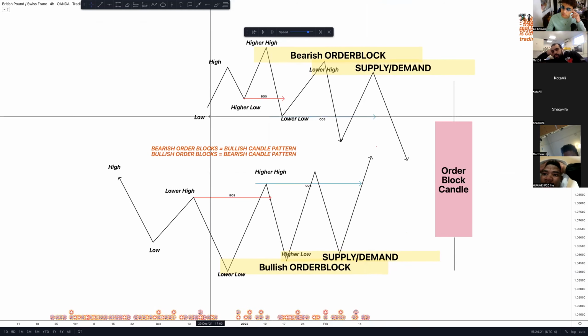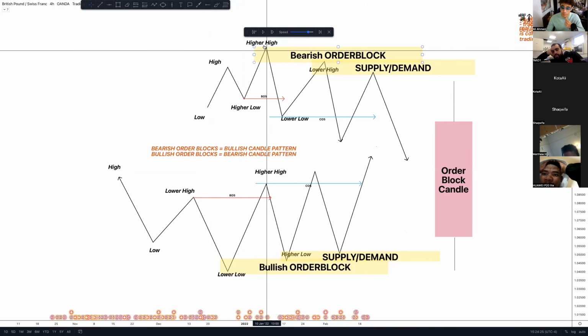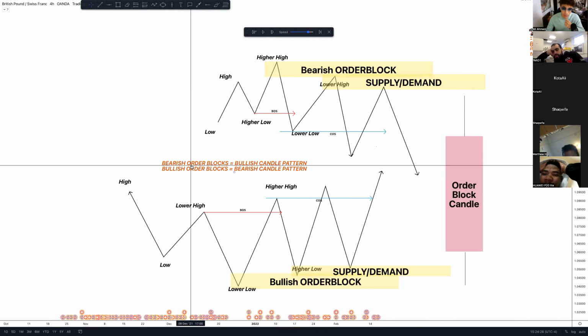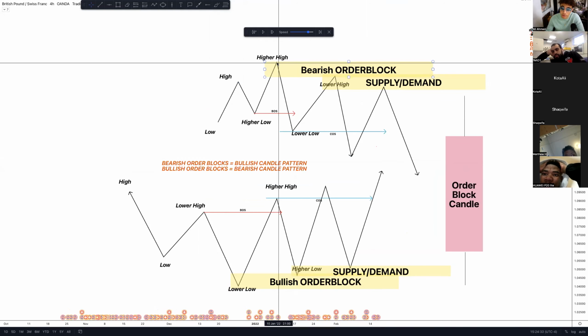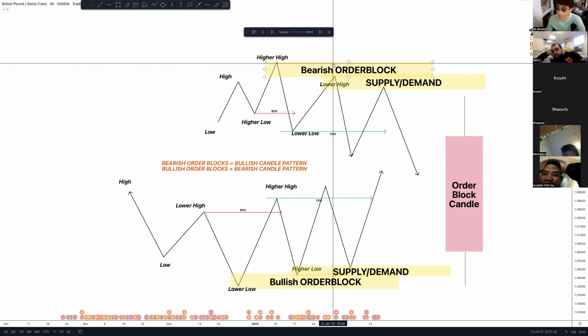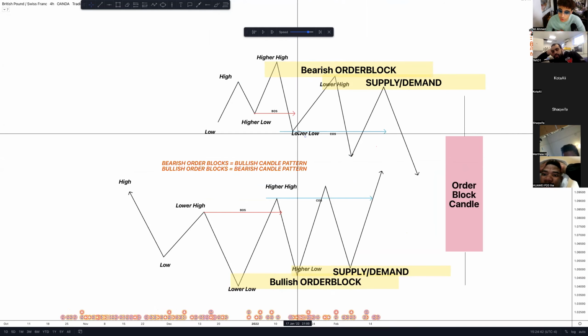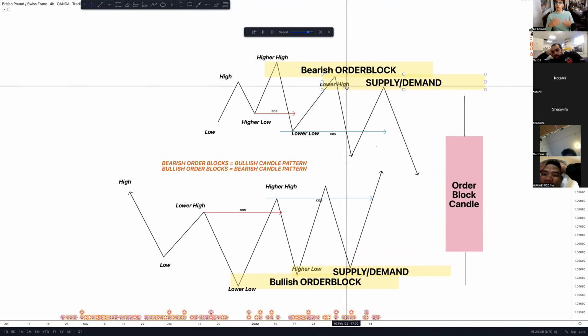Same thing here. Low, high, higher low, higher high. So it's a bearish order block. As we know, a bearish order block is going to need a bullish candle. When we break structure, now I'm looking for the bullish candle within here. And at that point, I can set my limits for it. Okay. And then we continue structure. Now I have a supply or demand zone within here that I can see price will most likely pull back to play off of. And why is it most likely pulling back to it? Because we have an algorithm that has to fill in those areas.